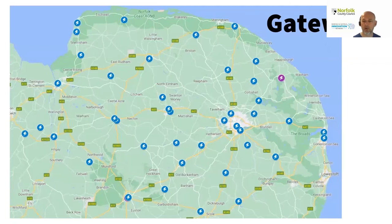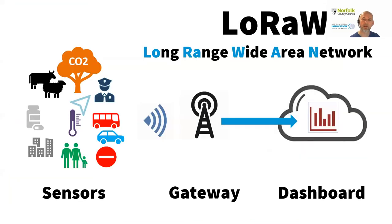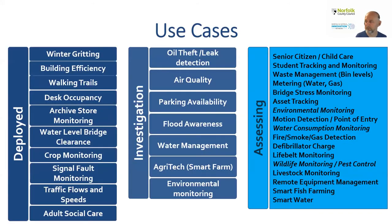I thought I'd quickly show you where some of the gateways are. As you can see, they're all over the region. Where these lightning bolts are is where the gateways are. So if you were to put a sensor in Great Yarmouth, it's got several gateways it could send that data to, so it's got inbuilt resilience. Michael's already talked about how it works: sensors sending data to a gateway, and then that data being accessible either over the internet or on a dashboard. But let's get into the meat of it.